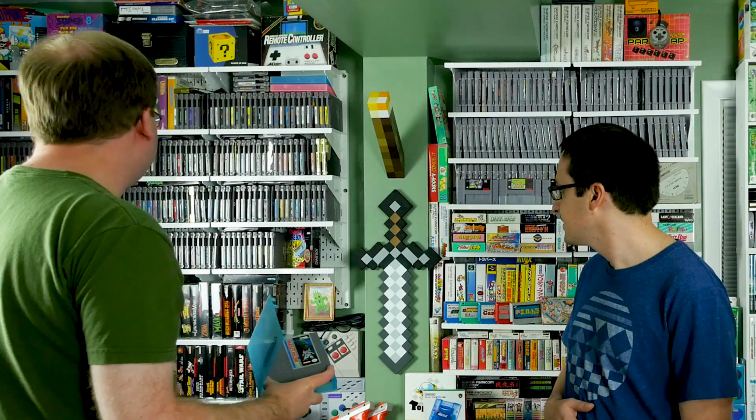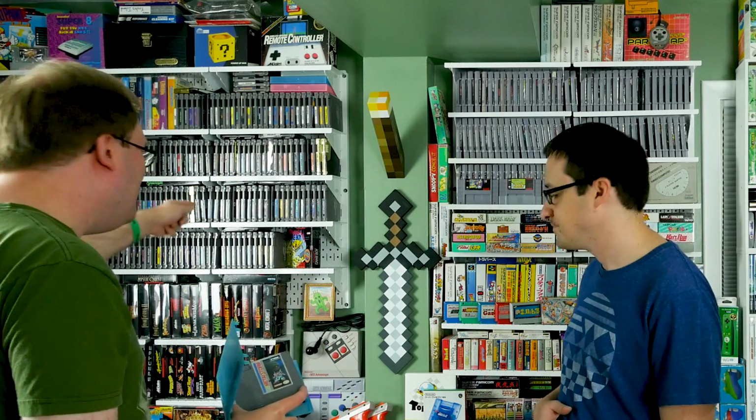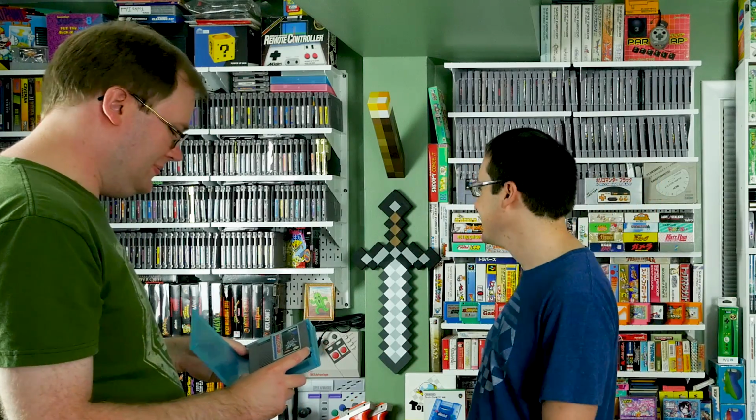And it is in this blue case. Why? It bugs me. Why is it inconsistent? Why is it not with the rest of your NES games in alphabetical order? Because I haven't gone through and reset the game shelves. You know how it is. You get a new game, you keep it alphabetical, you got to move everything down.